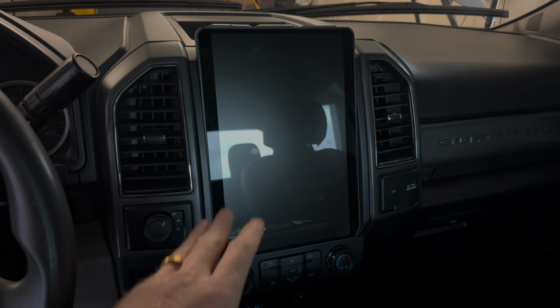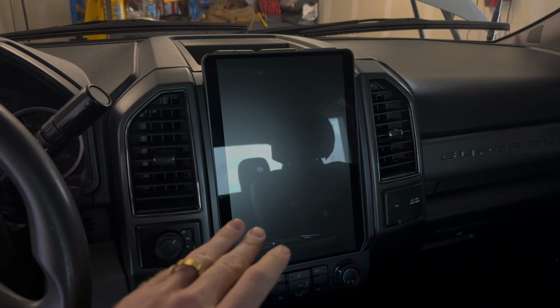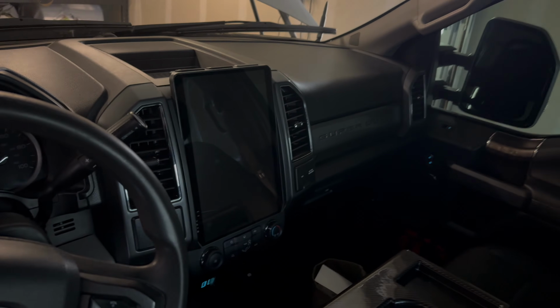Mess with the audio settings, get them back to factory, mess with your gain, and it literally sounds on par, if not better than factory paired with my sub. I am super happy with the screen. Man, I just love it. It makes me feel like I'm driving a 2027 or something like that.